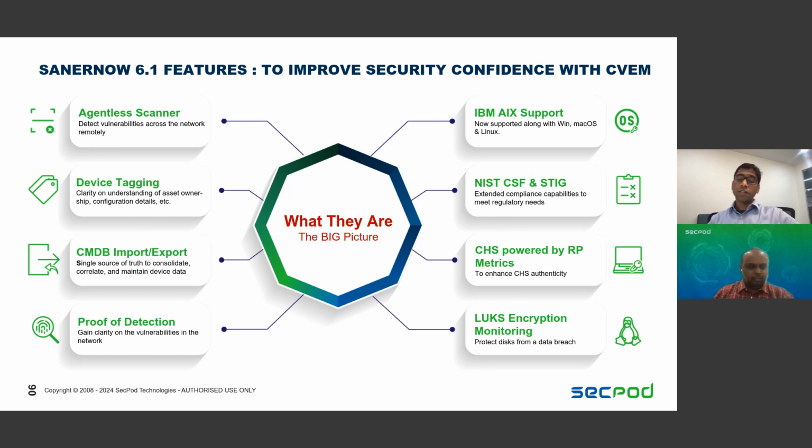Our cyber hygiene score now includes our prioritized risks. Previously, we considered vulnerabilities, misconfigurations, missing patches, and posture anomalies to compute the cyber hygiene score. Now we have also included the risk prioritization module's output to compute the CHS score.